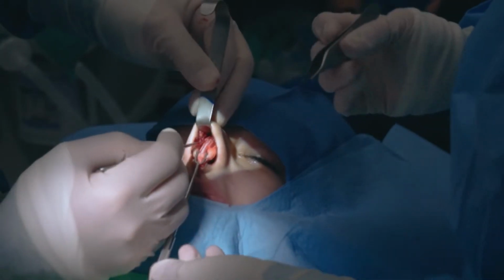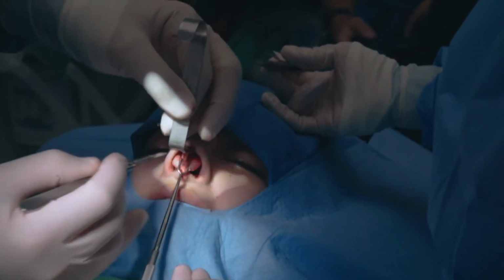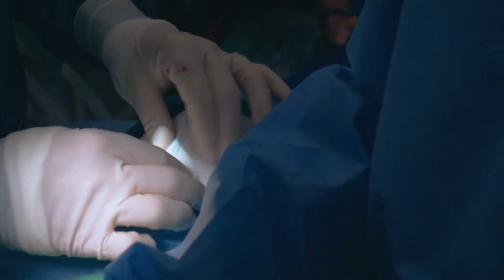So I'm just doing this incrementally, piece at a time until I get it right. Okay, because you don't want to overdo it. That's how you end up with a ski slope and all this other kind of stuff. And the nose is only done in millimeters.